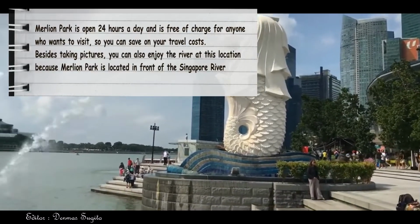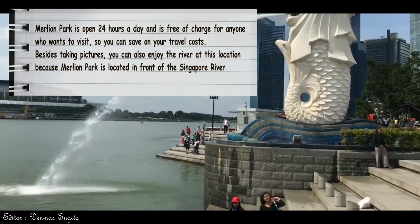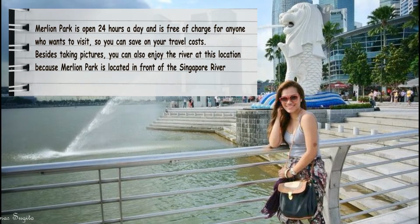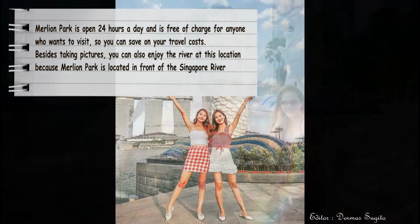Merlion Park is open 24 hours a day and is free of charge for anyone who wants to visit, so you can save on your travel costs. Besides taking pictures, you can also enjoy the river at this location because Merlion Park is located in front of the Singapore River.